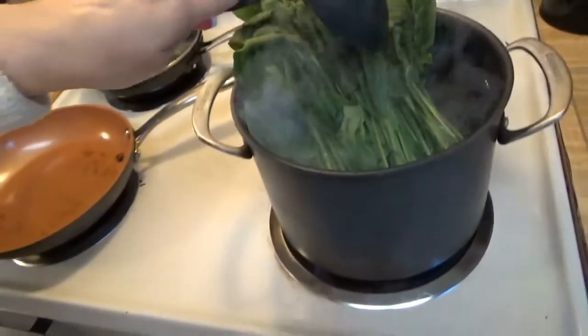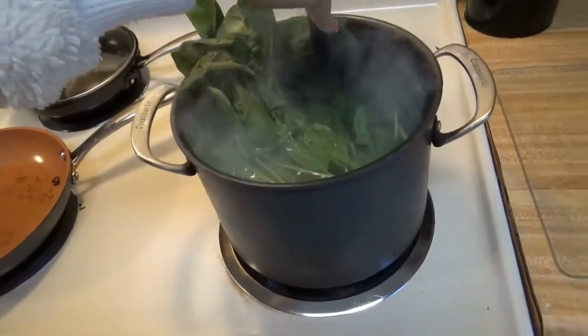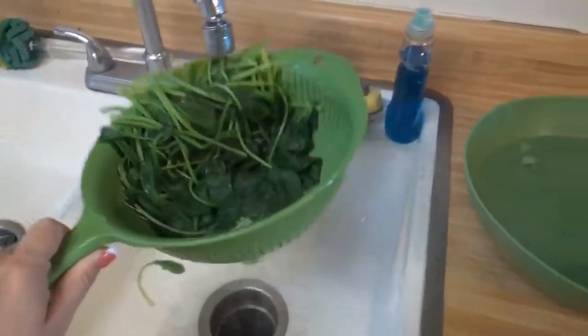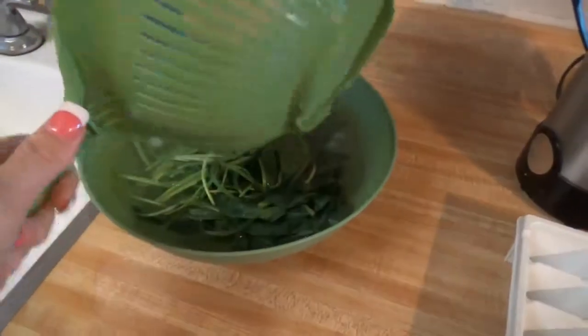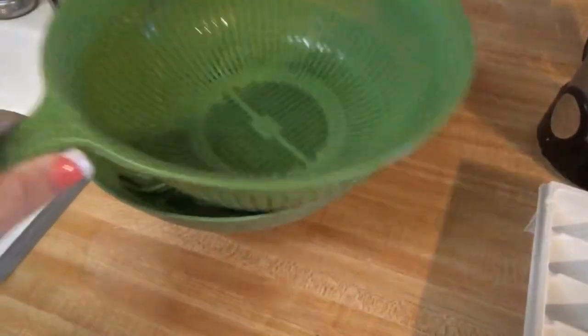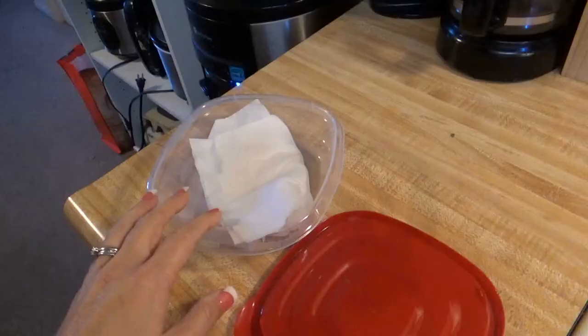It's only going to be in there for 1 minute, so I set a timer for 1 minute. Alright, after only a minute, I pulled it out and strained it, and now I'm putting it in cold water. So I'm blanching it, basically, so that it stops the cooking. And so I'm just going to serve the spinach cold. Now we got to get started on the salmon.